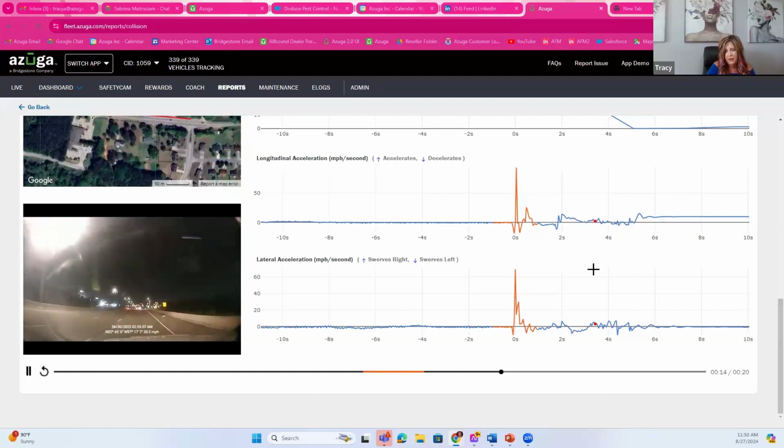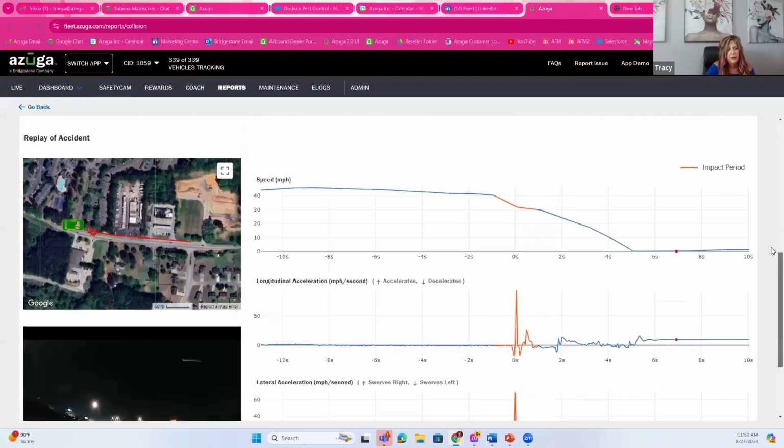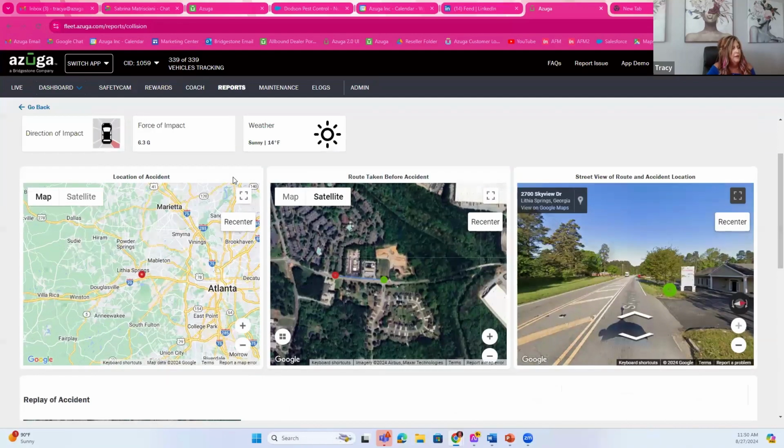All of this can be downloaded. It can be sent to the driver immediately via email with a link where an officer can look at it. It can be sent to your insurance company. So it's a really great report should they experience an accident.